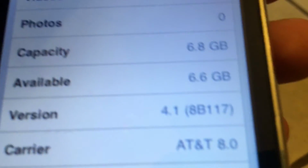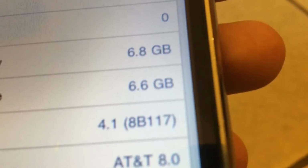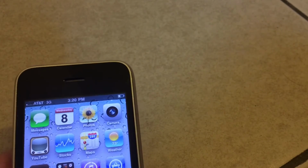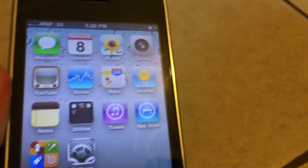So it's iOS 4.1, AT&T 8.0. It's an 8 gigabyte. So it runs iOS 4.1, and you have the YouTube button, which doesn't work. Well, cannot connect to YouTube, obviously, because iOS 4 is about 8 years old now. So yeah, I could still run on this.